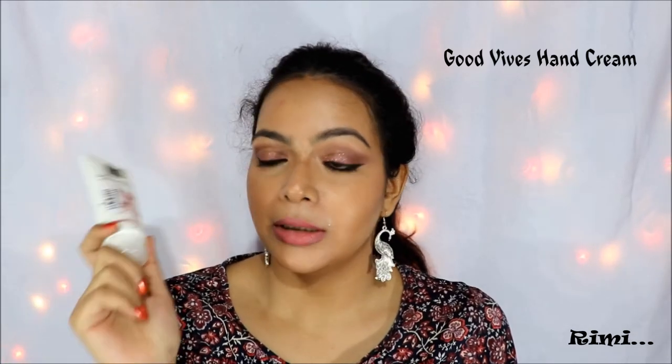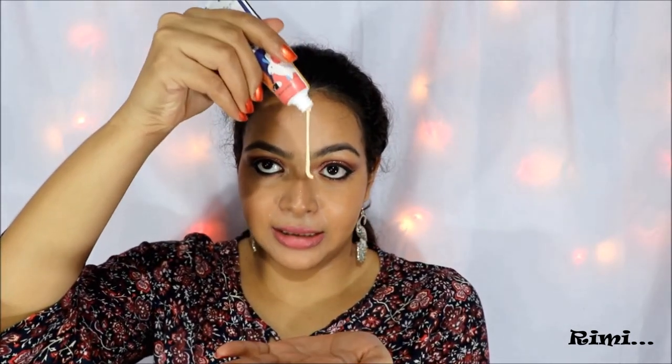Okay, I forgot to show you this one. I'm super duper angry with this because this says this is a hand cream. Do you want to see the consistency of a hand cream? I'm going to show you. Let me show you how a hand cream should be like. This is the hand cream, like thick. This is the cream.